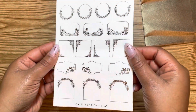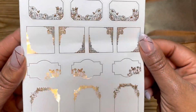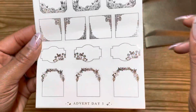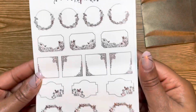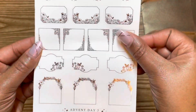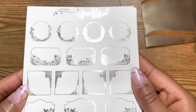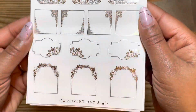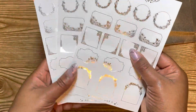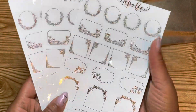Super cute. So this is Advent Day 5. This is in silver. You got some fancy boxes. You got the butterfly, so cute. This is it in rose gold. Super pretty. This part gets me though, with these like little cutout butterflies down there. Like you got deco everywhere. And then this is gold. So pretty. So this is day number 5 of Letters to Apollo.